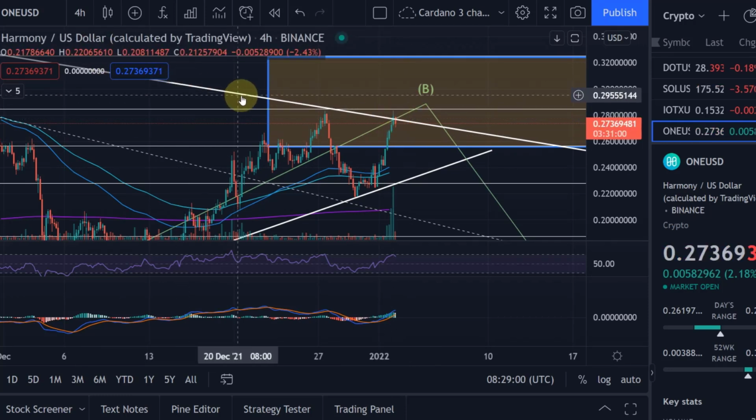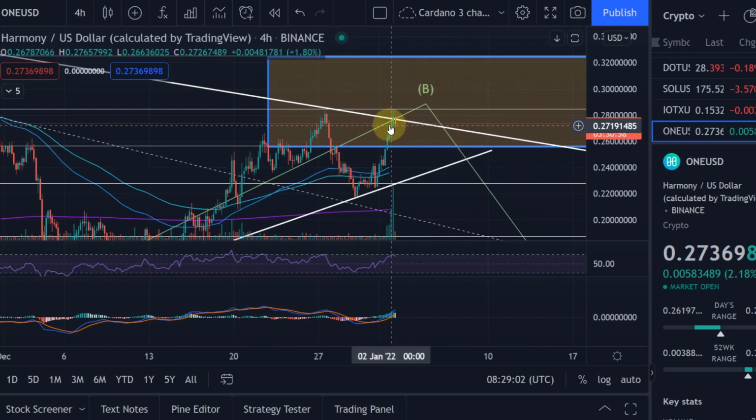But also highlighted here is this descending trend line, that this really is a tipping point, and as it seems we found resistance here and we dropped below the trend line. Okay, so we have, so far at least, not managed to get through here.